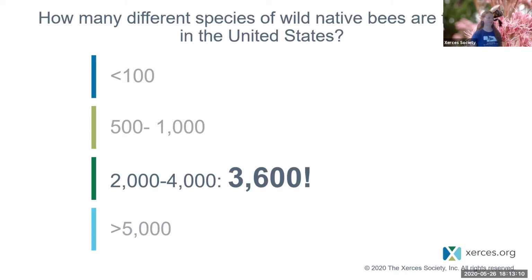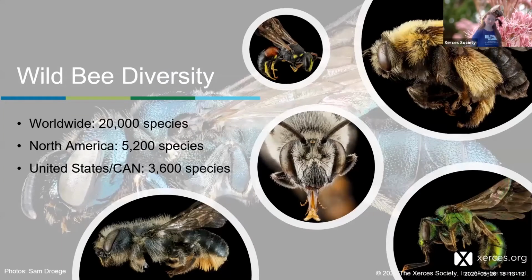And so when we look at some of that diversity, they come in all different colors and different sizes, and they have different nesting strategies. You can see here that some of them are bright green, some of them are very hairy, some of them have long tongues, some have short tongues. Most of our wild bees are solitary and they nest in the ground and they don't make honey.